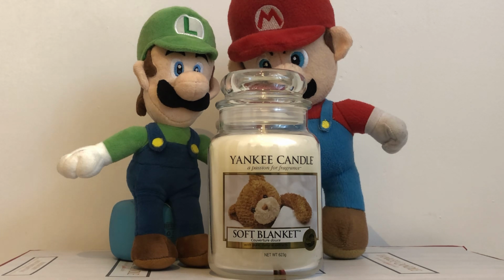Good, so let's take a look at it. The colour is white and the label is cute. It's a teddy bear, and it smells clean and fresh. So I'll give it 10 out of 10 on the rating. The Yankee Candle Soft Blanket is available in the shops. And that is our review for this Yankee Candle Soft Blanket.